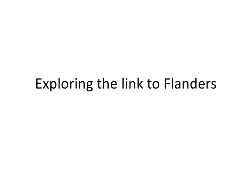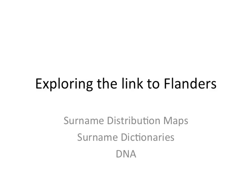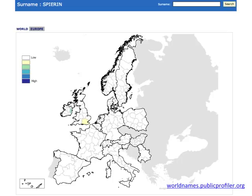So exploring the link to Flanders was quite fun because we used a variety of different facilities, such as surname distribution maps, surname dictionaries, and DNA. I'm going to run through them very quickly because I think you'll find this very interesting if you want to explore the origin of your particular surnames. And worldnames.publicprofiler.org is a very, very useful site.